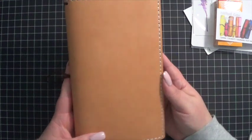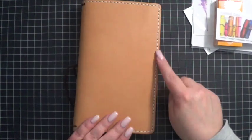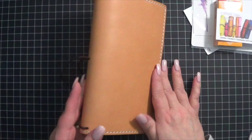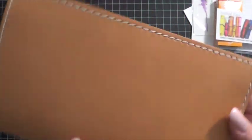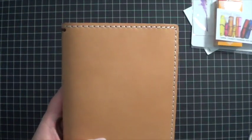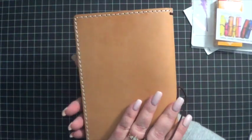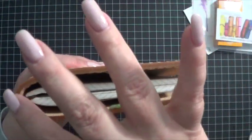This is beautiful. Oh my god, this is so pretty. I went with a veg tanned high oiled leather, stitched. It's beautiful. I mean, oh my god, it's so pretty, and it smells so good. You guys see the stitching? Joey, if you happen to watch this, this was totally worth the wait. It's beautiful. Absolutely stunning. You can see it's a nice, thick leather.